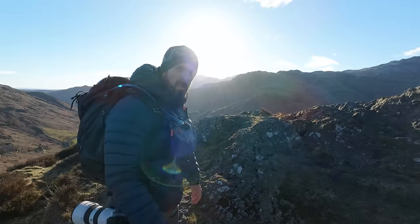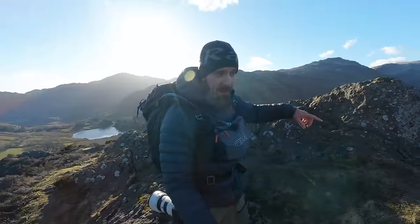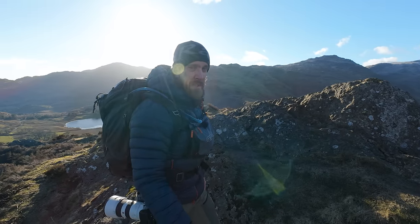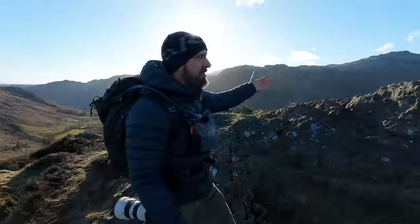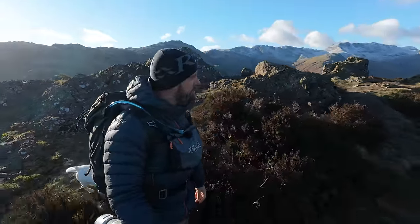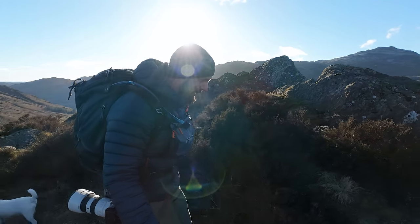It's not my bag. So I think what I'm going to do is probably head back down off Side Pike, down to the pub, get a pint. That's probably going to take about 30 to 40 minutes, I think. So while that's happening, there could be interesting light and interesting shot opportunities along the way. But can I be bothered hanging around? No, I can't. I'm done. I've enjoyed it today. So let's get on.